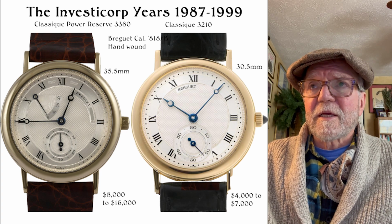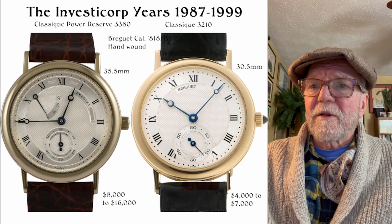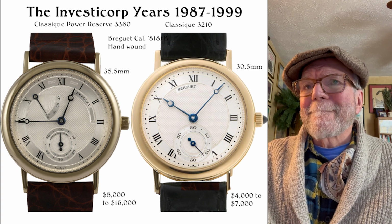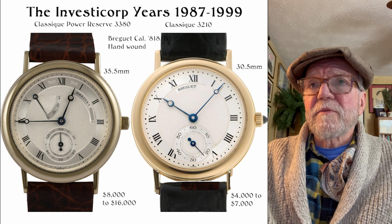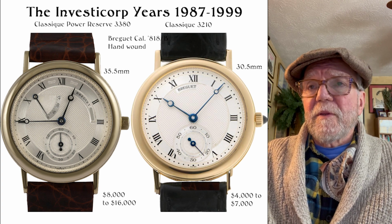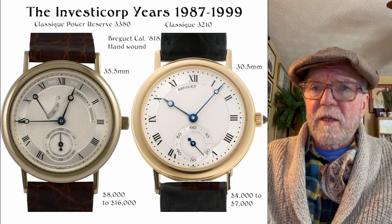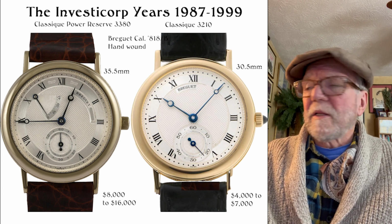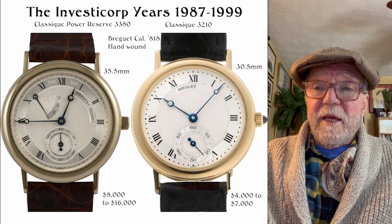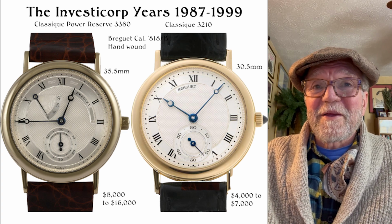It's 10 years. It sounds like a lot, but I think the Chomet brothers had it a lot longer. Now, the one on the left, the Breguet caliber 818 movement, and this was in the Classique Power Reserve. It's 3380. One of the problems that you'll find with Breguet is that they tend to be small. The one on the left is 35 and a half millimeters, and the one on the right is only 30 millimeters. And if you have a smaller wrist and you like that, you've got it made. I'll put it that way.